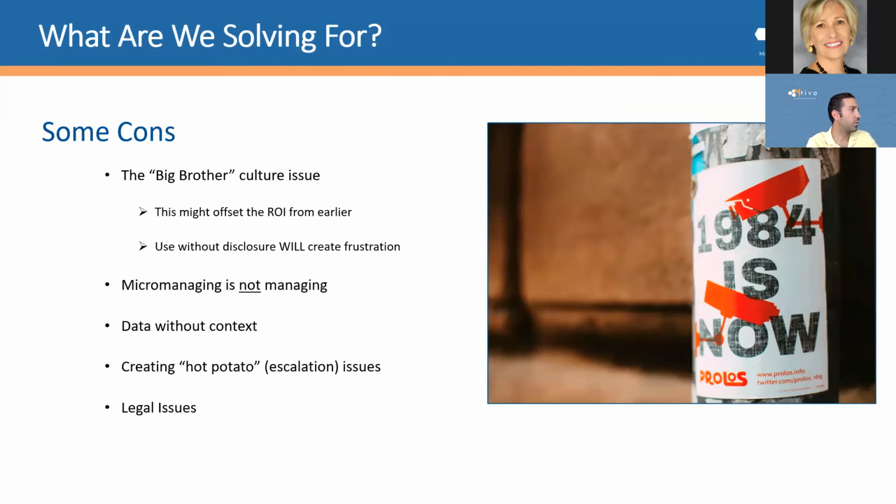So what are some cons? The big brother culture issue is real. Spying on people is not the answer. As I've discussed earlier, it actually might further offset the ROI from earlier. If you're getting a return based on some productivity, but you're just using it as an intention to spy on your employees, not only does that create a bad culture, but that's not the best use of the application. It'll actually hamper your efforts.